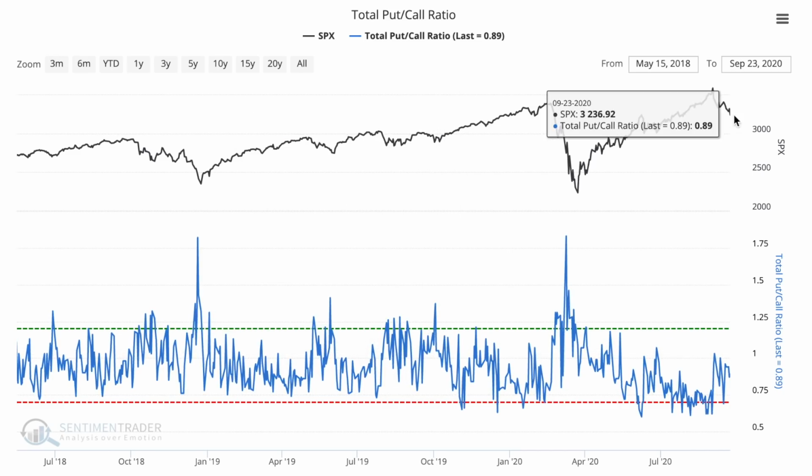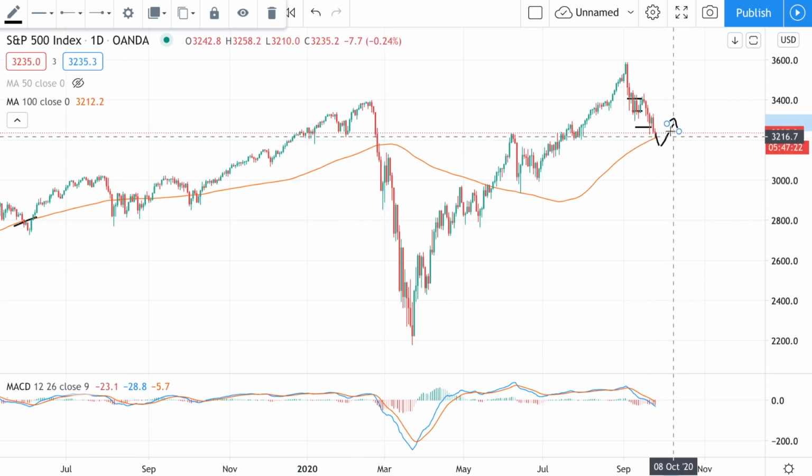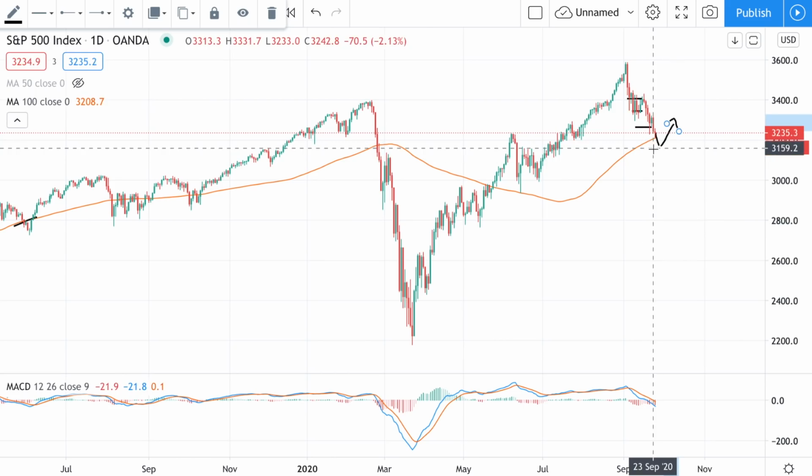If the market makes one more leg down, let's go back to the chart, takes out the 100-day moving average right here, just like we talked about, and then reverses, would that make the put-call ratio spike? I think definitely. So that's absolutely something to watch and a scenario to consider.